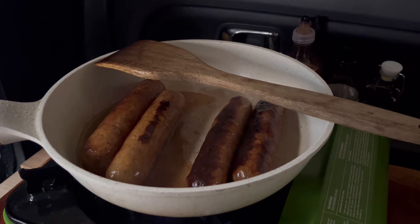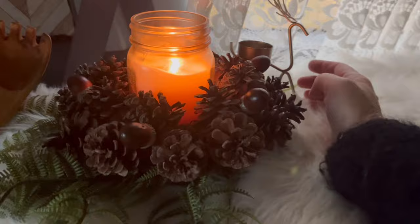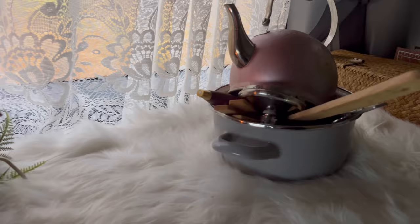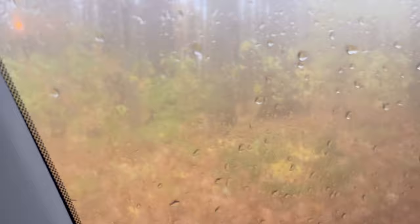Oh, and I saw this at the dollar store. This is kind of cool. It's a candle holder. So I went ahead and got that as part of my decor. Moving into like the November, December decor. But I have to do dishes too. So that's on the agenda. But first I'm going to eat because I'm getting really hungry. And it's not snowing anymore. It's just kind of like precipitating. And you can hear it on the roof.